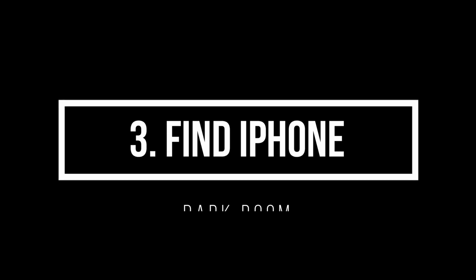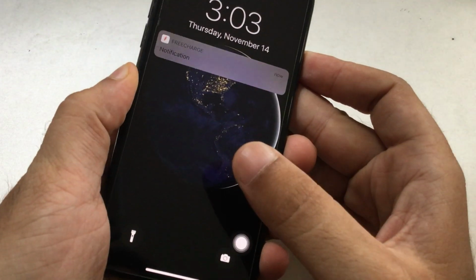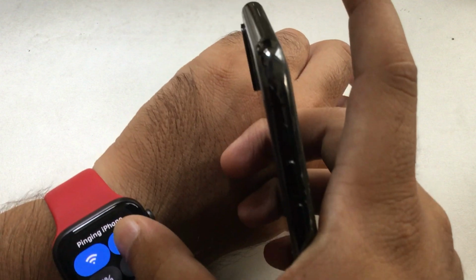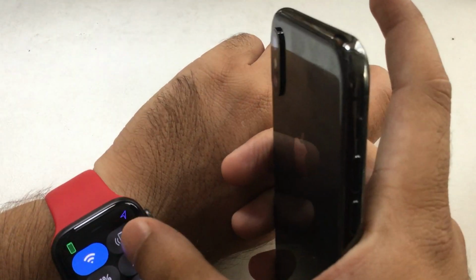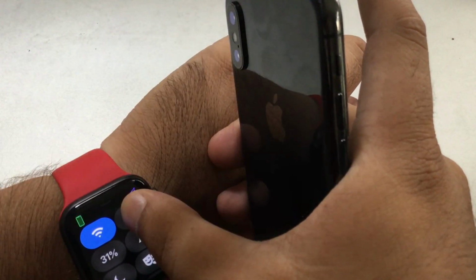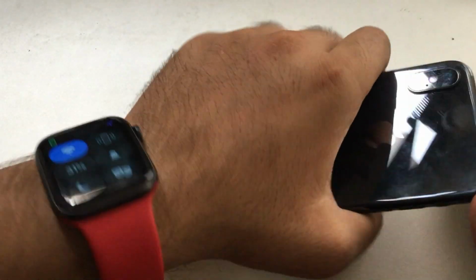Number 3 trick is to find your iPhone in a dark room using an Apple Watch. Now play sound and flash the LED light at once. On your watch, open Control Center by swiping up, find the phone icon and touch and hold on it to play a sound on a locked iPhone and turn on the LED flash as well. Carefully learn this trick.